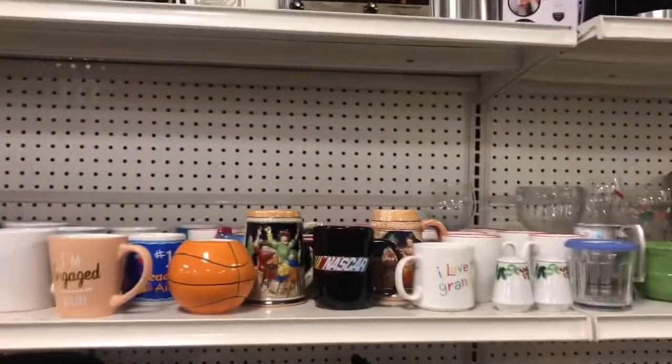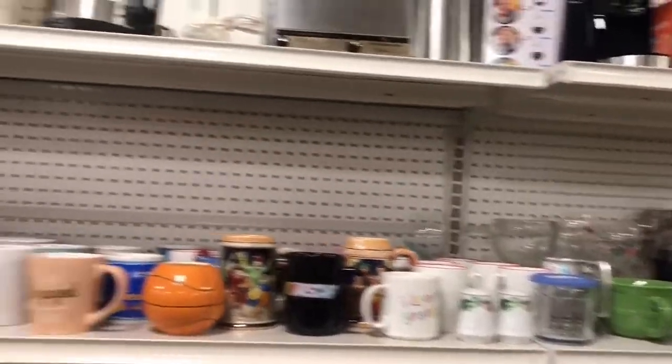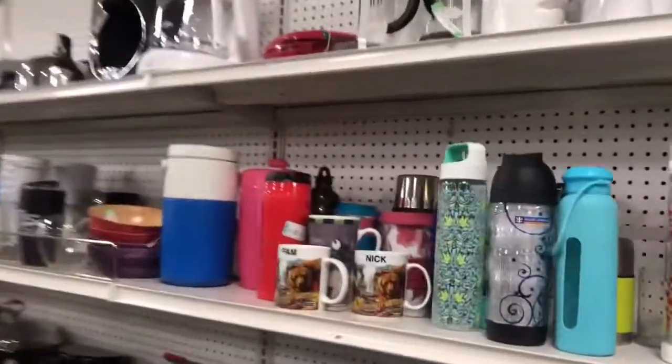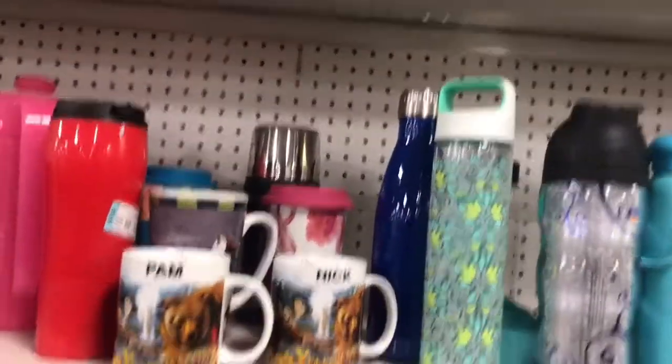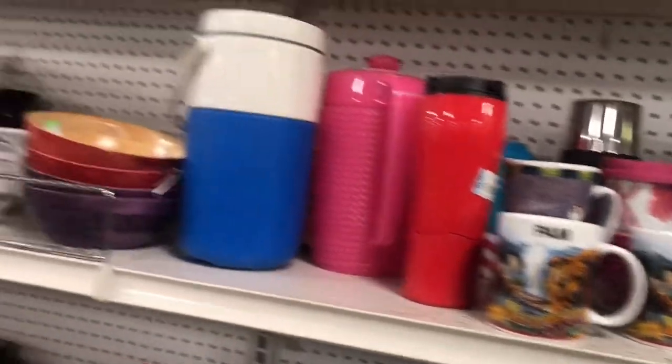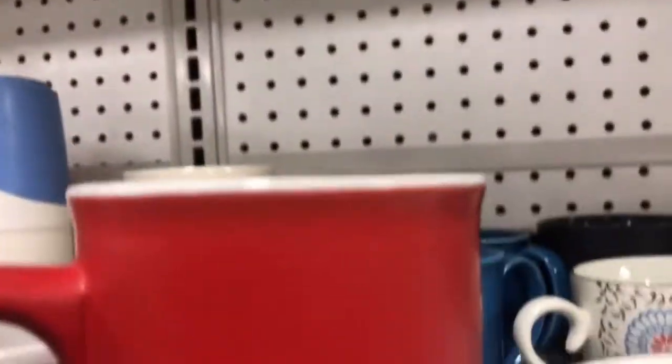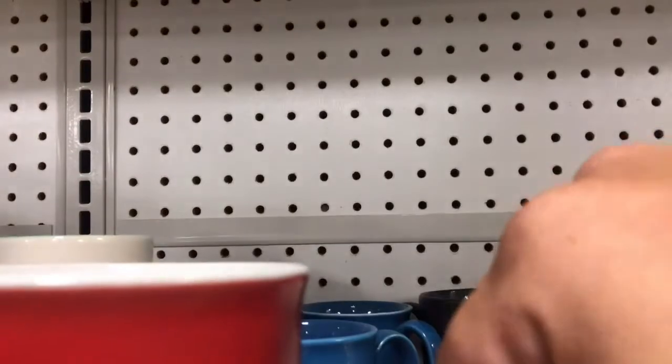Okay, we are about to run out of time. Here's the coffee mug section, which used to be directly behind me, so I don't know what's behind me. Nick and Pam went to Yellowstone. These look really nice. Got a cool design on the bottom. Ooh, that's a Bolo item. Yeah, for $5, for sure.